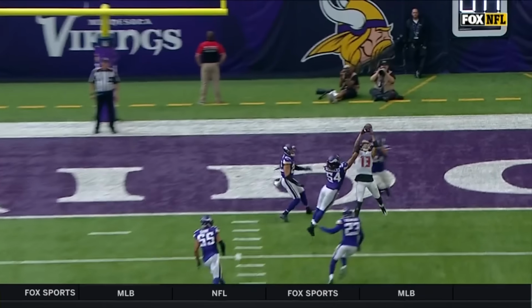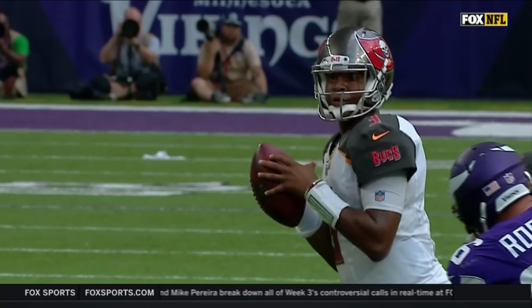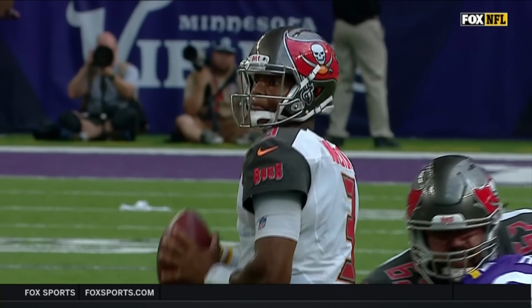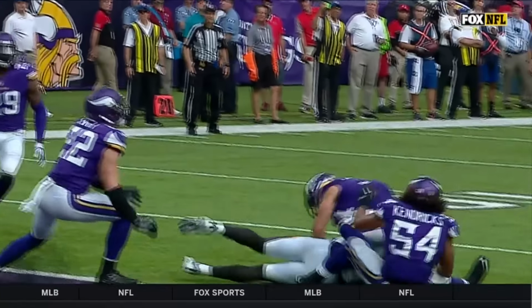Now the problem is, in our next shot, you're going to see that Jameis Winston's eyes never come off of Evans, so that moves Sendejo, Harrison Smith, everybody there, because they're not stretched down the field because of the 12th defender, which is the back line of the end zone, and they get a great break on the ball.